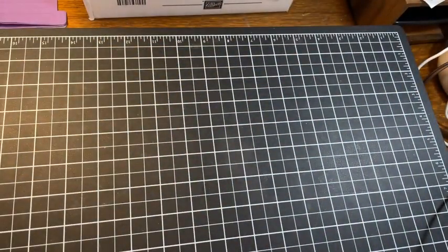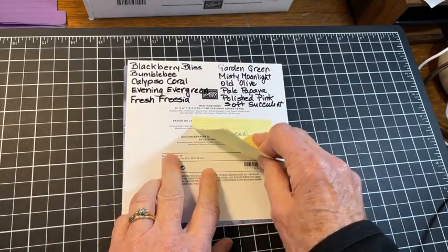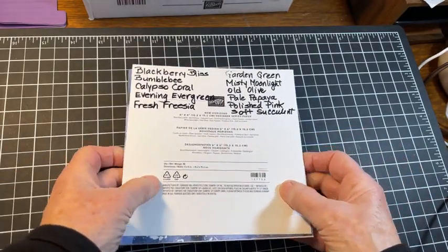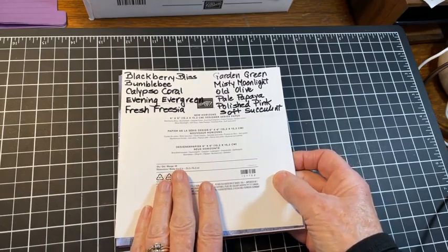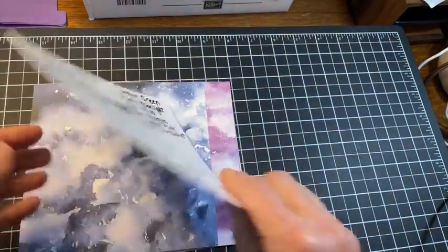Just fun. And then we have one of the 6x6 offerings. This is called New Horizons, and there are 48 sheets in the package. I've just pulled some out. So 48 sheets, so there are 4 each of 12 designs. Again, I just need it written a little bigger for my eyes.